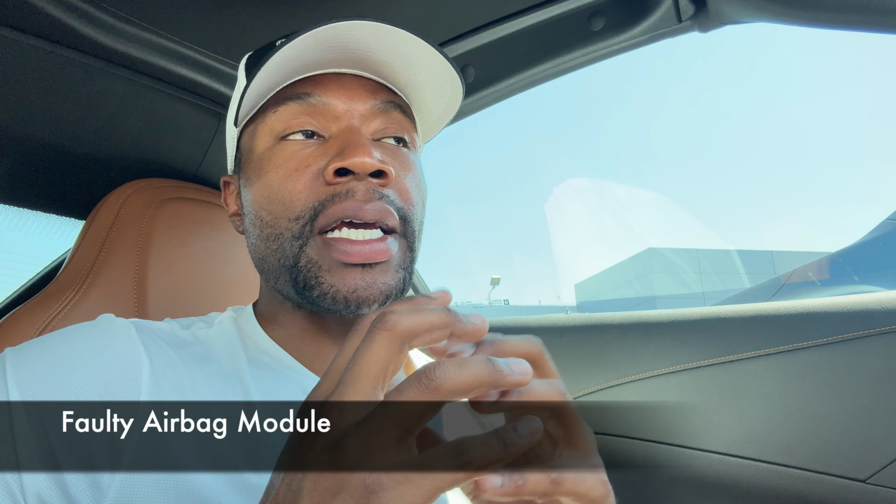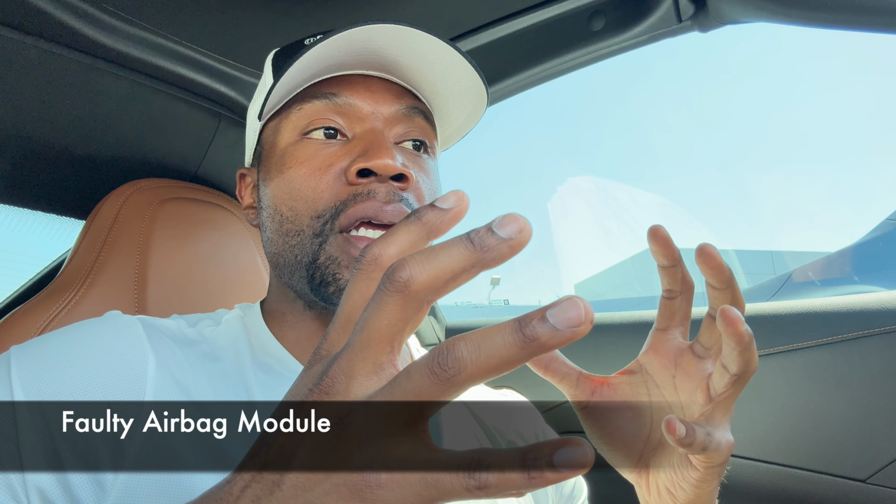One of the things that could cause an airbag light to come on is a faulty airbag module. Now, that module could detect that something is going on with the airbag module, which will cause the light to come on and cause an issue to happen. That's one of the reasons why my airbag light could be on at this moment in time, and I'm not 100% sure.